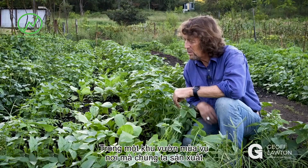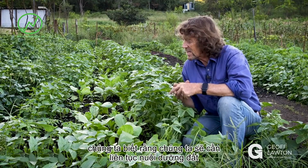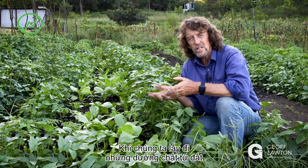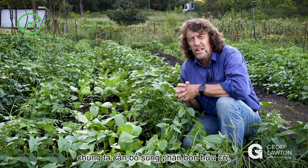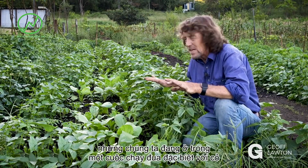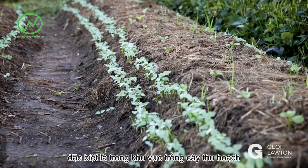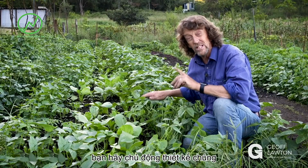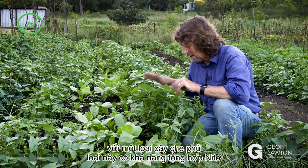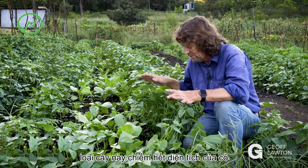In a crop garden, where we want production coming out all the time, we know we've got to keep feeding the soil. We know at times we're going to exhaust the soil. We're going to bring in compost, we're going to bring in organic fertilizer. But we're in a spatial race with the weeds, especially around the footpaths and the edges. So if you replace the weeds with a designer weed, with a cover crop, a plant that fixes nitrogen, it takes up all the space. There's hardly any room for weeds.